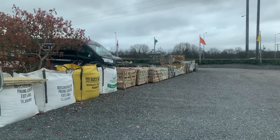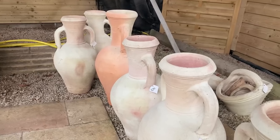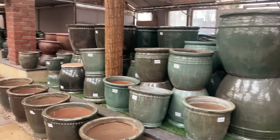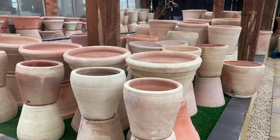Last year when I popped out to the M50 Garden Centre, I think it's called Beach Vista Garden Centre, it's just off the M50 at the Finglas exit. I remembered seeing that they had lots of paving and loose paving outside. So I headed there to see if I could get my hands on a few bits to finish off the edge. But I also had a little look around.